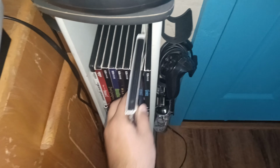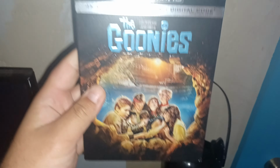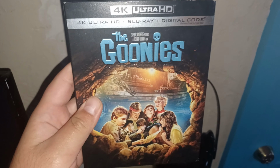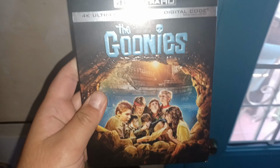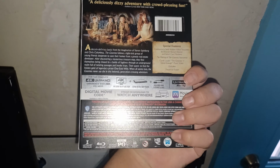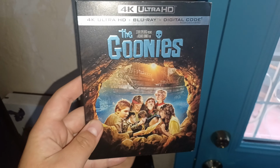Okay, and the next one we got is the Goonies. I'm pretty sure this is the 4K Ultra HD version. Hey, guess what? I bought two movies on eBay. So I can watch the 4K version as well, 100% for sure. And this one, looking at the clues of the treasure hunt, looking at all these clues, I think I'm gonna watch this movie because it's gonna be so good. So the Goonies on 4K.